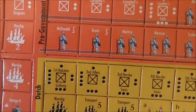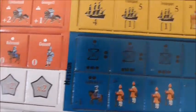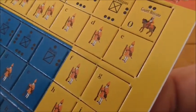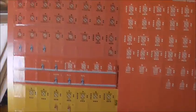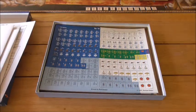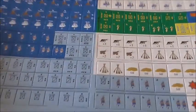Pro-government Scots, Dutch. What's that say? Can't read it through this screen. Oh, Hessians, etc. And it is double-sided. Lots of them. So there's that counter sheet. There's two counter sheets. Another fruit bowl coming up. Yeah, I'm going to need some weight on these.